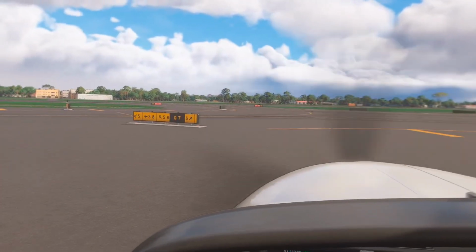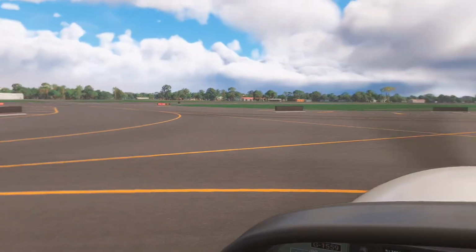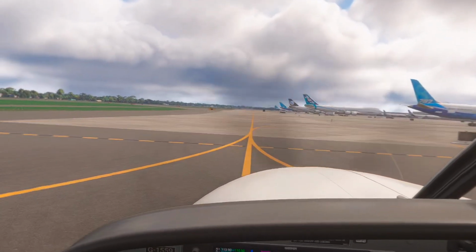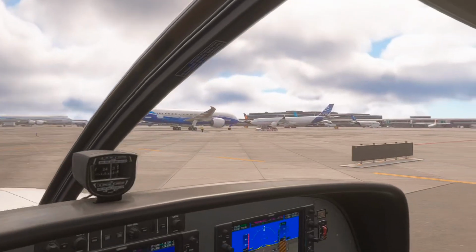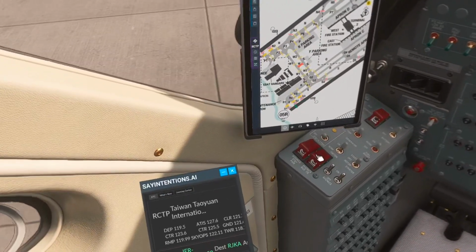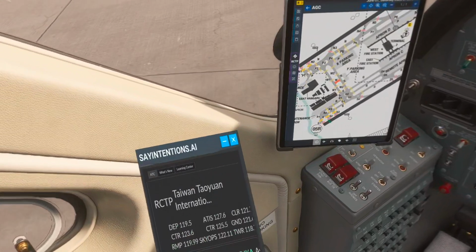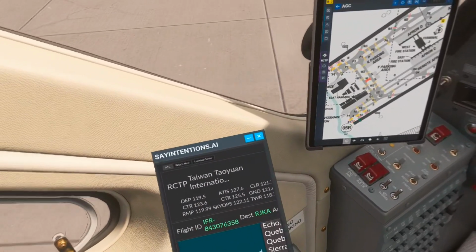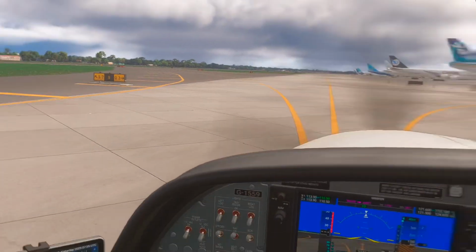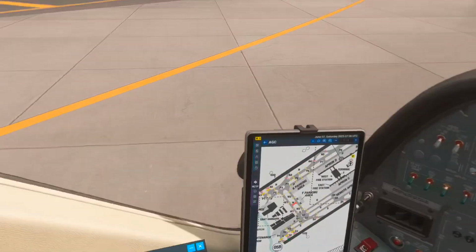Taiwan ground, Cathay 443, request IFR clearance to Hong Kong. I'll have your clearance in just a second. Squawk 3124, departure 119.5, climb maintain 4000, departure via the Child 1 Alpha, and then it's followed takeoff runway 05 right with information Echo. EVA 277, hold position, caution other traffic. Hold position, EVA 277. EVA 277, continue taxi.